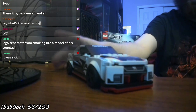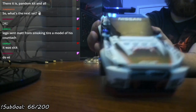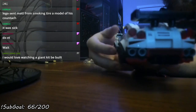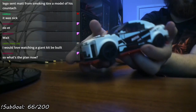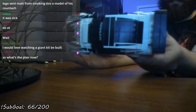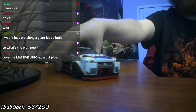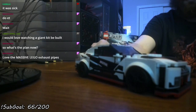But, yeah, there you go, ladies and gentlemen. Lego Nissan Nismo GTR. I wish I had a turntable. Best I can do is cup it in my hands. Turned out so well. What's the plan now? It's 11. I don't know. Plan is to admire this for like 3 hours, I guess. Yeah, the massive exhaust pipes. Alright.